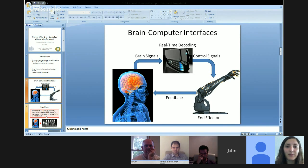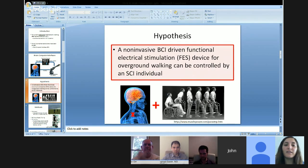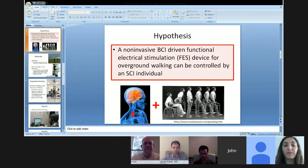Can you do the next slide, please? Thank you. So we hypothesized that a non-invasive brain-computer interface-driven functional electrical stimulation device for overground walking could be controlled by a person with paraplegia due to spinal cord injury.